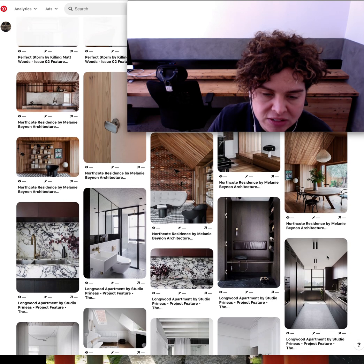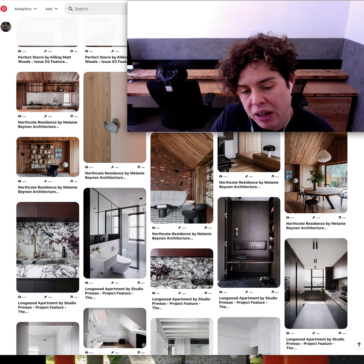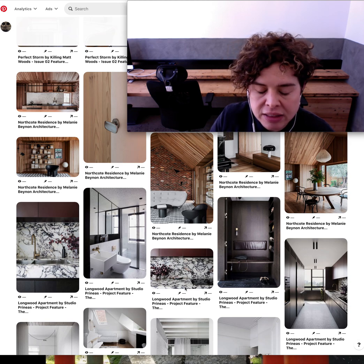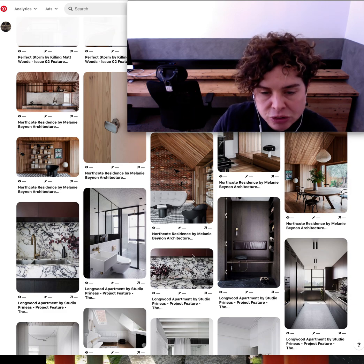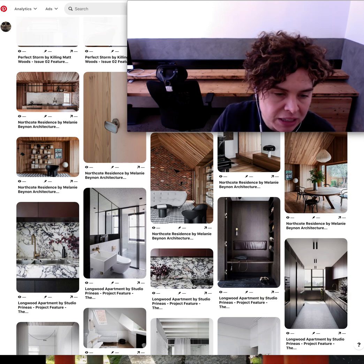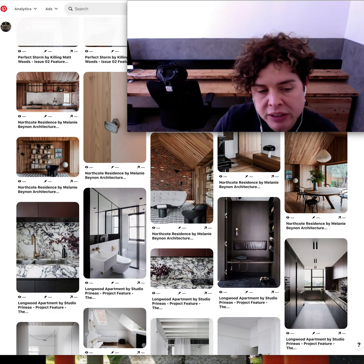The next project is the Longwood apartment. This was the image that caught my eye. I really like the texture that they've gone for in this island, in this kitchen bench rather, with its matching splashback. It's got that strong pomegranate kind of color to it, which they've referenced in the overheads. Here is another shot of that same kitchen, and we can see that the material wraps down the bench front, across, and then up. So the proportions of that is really nice.